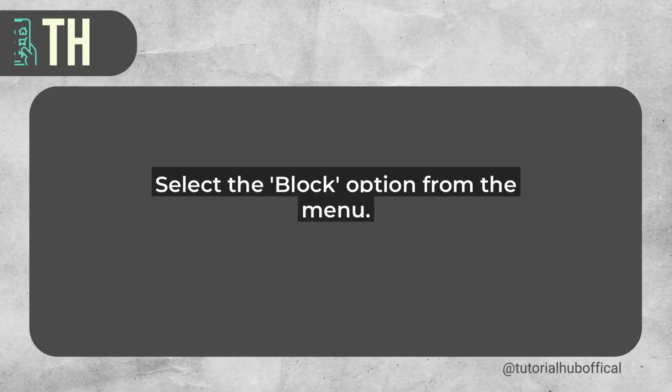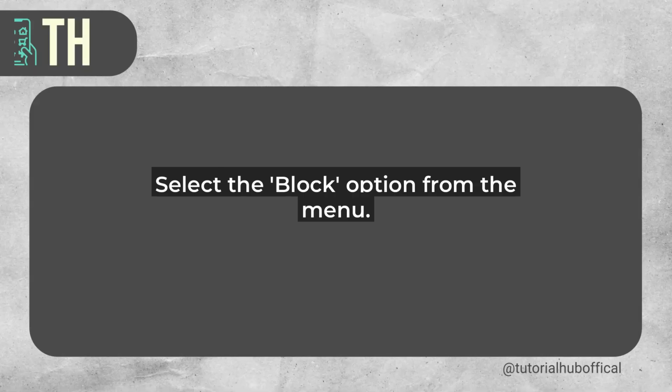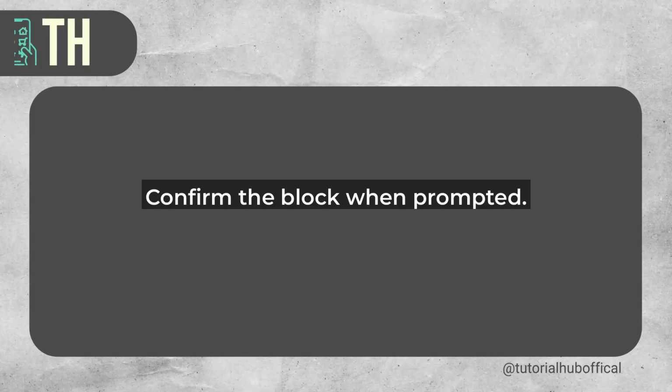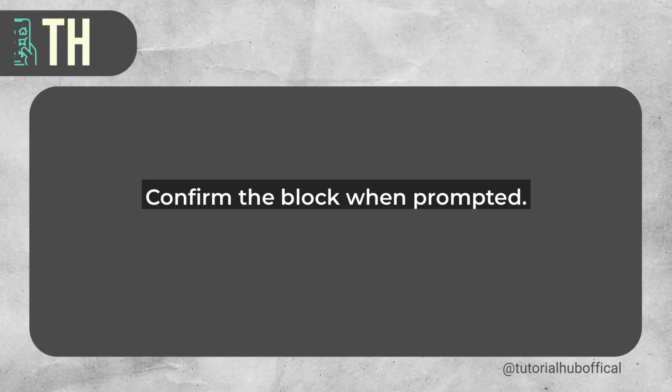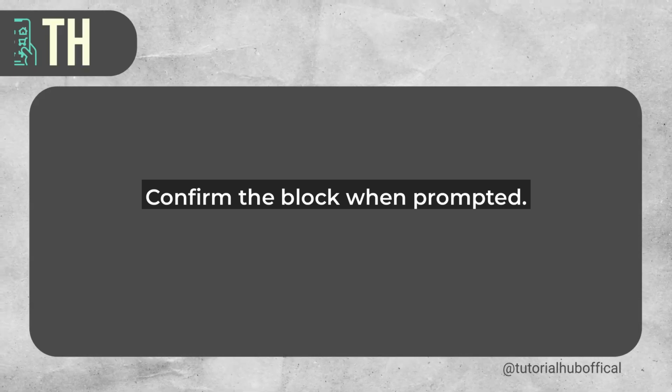Scroll down until you find the Block option. Go ahead and tap that. WhatsApp will ask you to confirm if you really want to block this number. Just hit Block again to proceed. That's it. The person won't be able to send you messages, calls, or even see your online status.